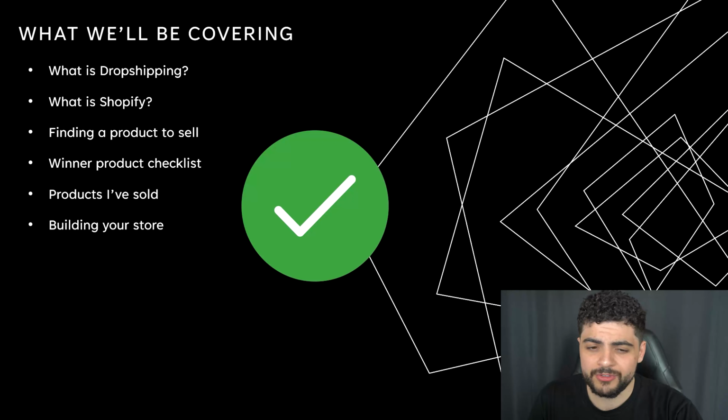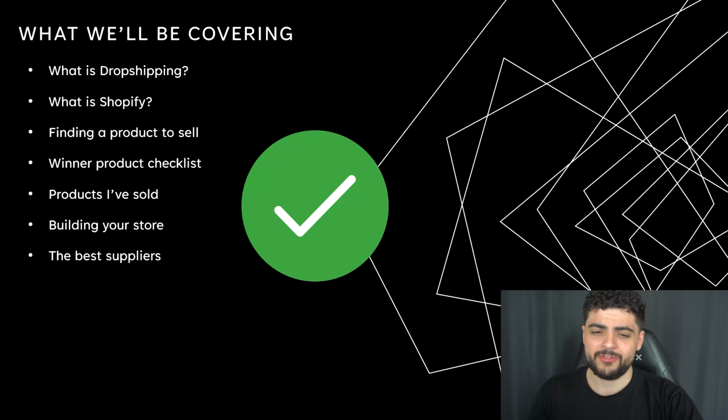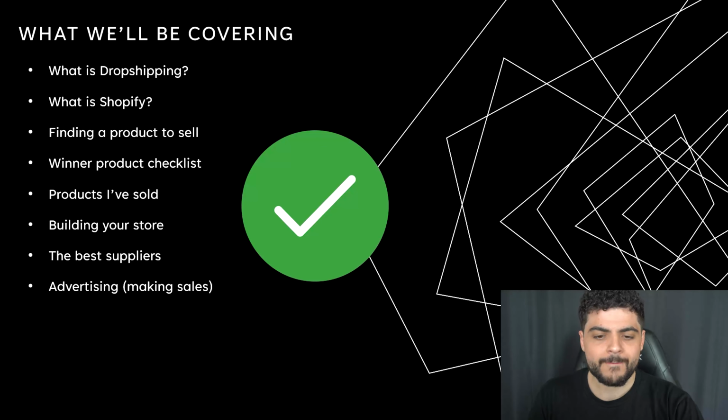Building your store, okay, what's involved in that. Talking about the best suppliers. So once you do find a product, how to find it from a supplier, how to go about finding the better suppliers to approach. Then we'll talk about advertising as well, actually how to make sales for your product. A little bit about branding, which not a lot of people will talk about, but it's one of the most important parts to dropshipping, especially in 2023 and onwards.